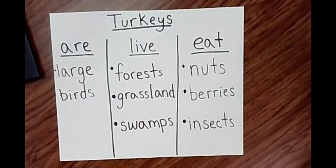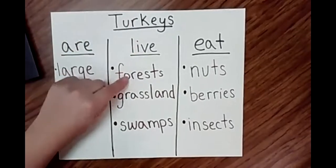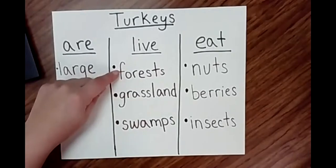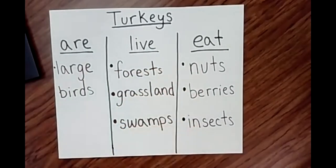I just learned so many new things about turkeys. Turkeys are large birds. They live in forests, grasslands, and swamps. I thought they only lived in forests. And turkeys eat nuts, berries, and insects. I did not know all that. While we may be done filling out our facts form, awesome job, high five. We're going to keep reading the book because I want to learn even more. So feel free to pause this video and write down even more facts that you learn while I read. I'm just going to keep reading.